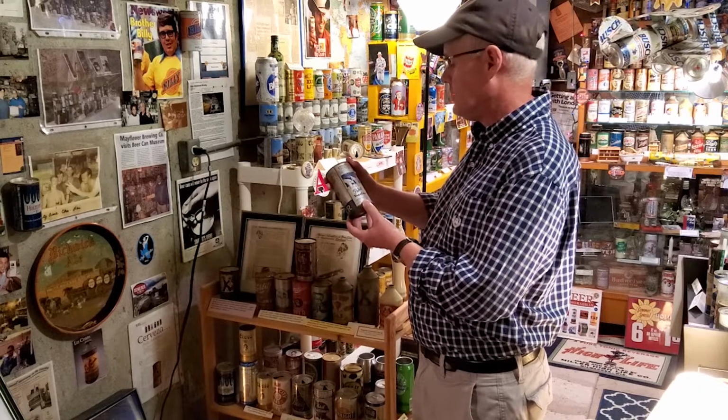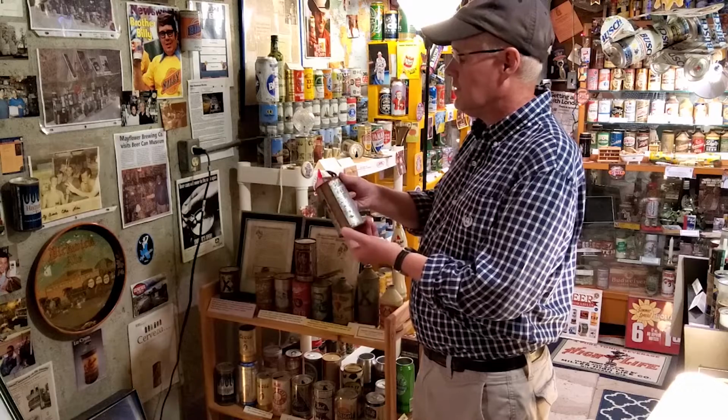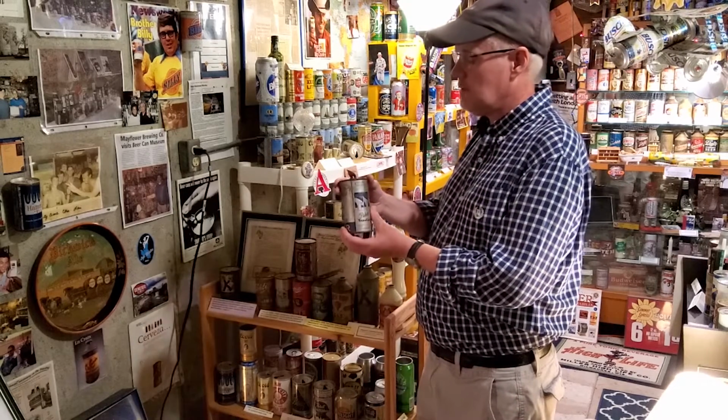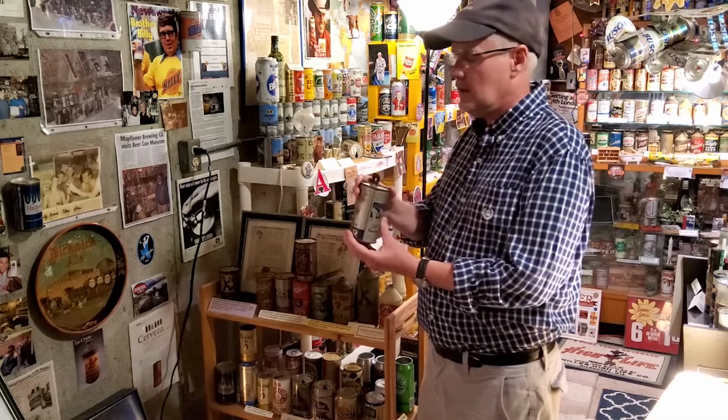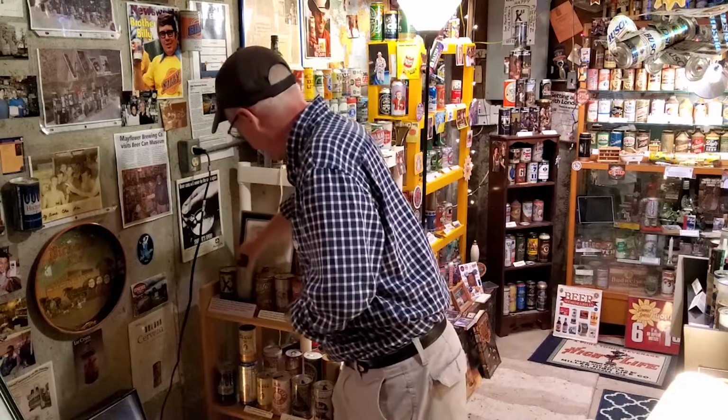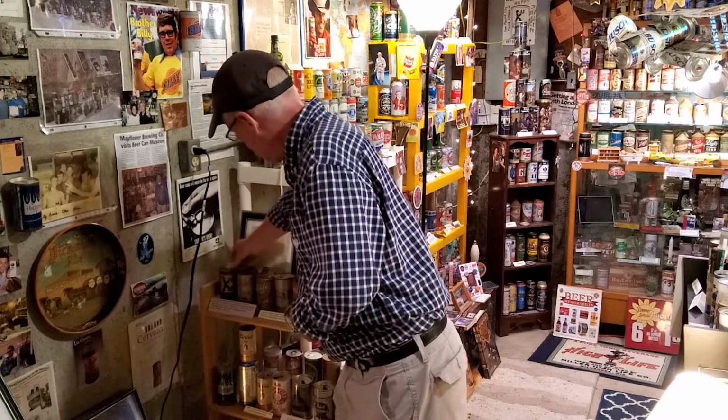To open, place hand on can as shown, hook opener under rim, lift opener firmly all the way. The Pabst tap a can. So most of the early cans had opening instructions right on the side because the beer drinking public had no idea how to open this. So that was the first of the major brewers to hop on board.